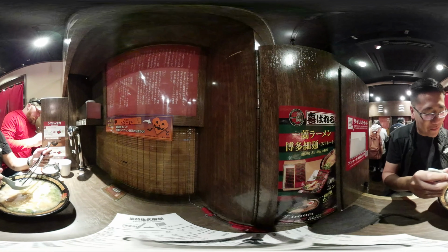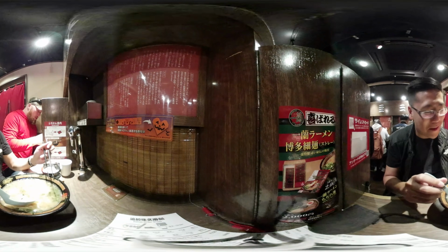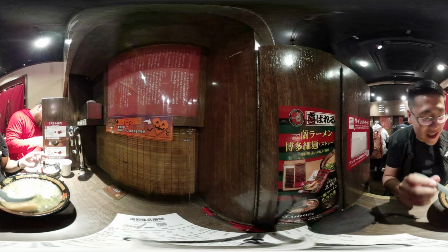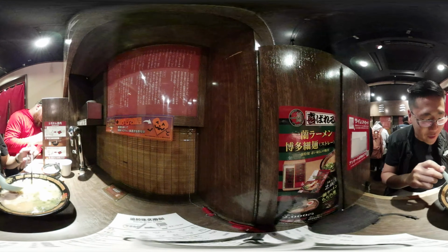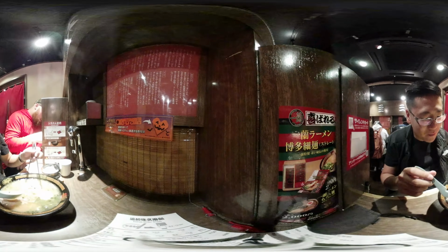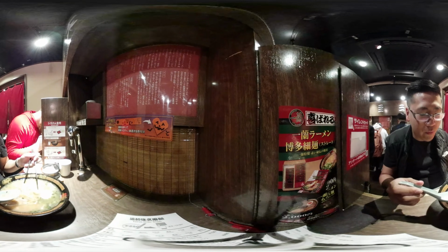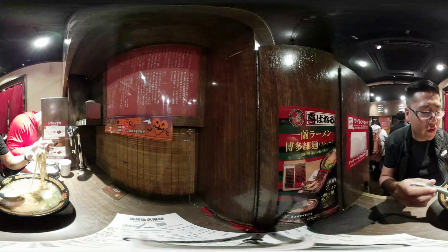Oh, this is amazing. By far the best ramen I've had in a while. Since the last time I came here, actually. So this is the best ramen I've ever had. Just the richness and the flavor of the broth. You can really taste that pork flavor in the broth.